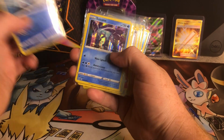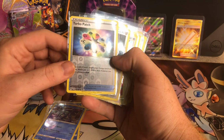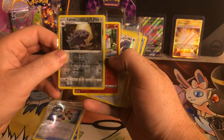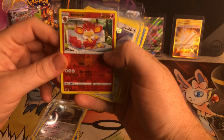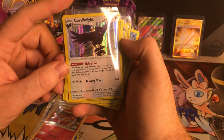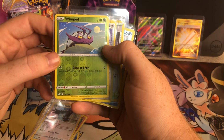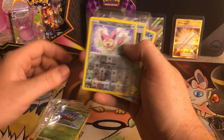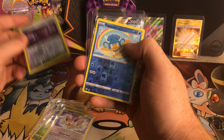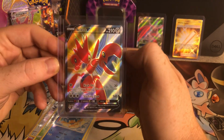We got another Beartic. Ooh, another Suicune. Nice. Thrilled about that for sure. Turbo Patch, reverse. Another Lairon. A Simisear to go with my Pansear. A Corviknight, holo. Wimpod, reverse holo. Skitty, reverse. Spikemuth, reverse. Hey, and a Panpour, reverse. And then a Scizor V.